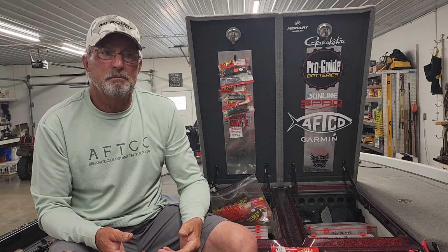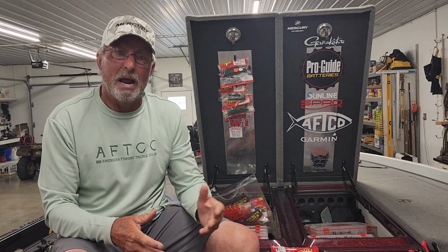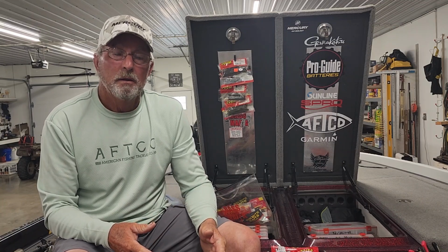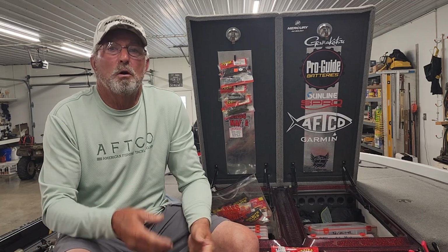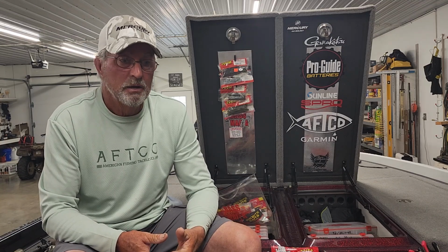Then fish seem to be suspended in them areas, and they're generating a lot of water, a lot of current. So a lot of times I'm finding them fish are on the downstream side of these breaks. If I can find a break where it's got a drop off, like on the dam side of the point, it seems like the fish are laying underneath that with that water flow coming over the top of them. But there's a lot of different ways to catch fish.